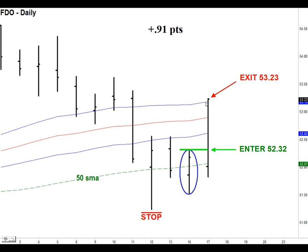All right? We're not caring what direction the Bollinger Bands are going in, and we really don't know where this exit is going to be. So this is a dynamic exit, because the exit could be somewhere up here. It could be somewhere down here. We don't know where the exit is going to be.